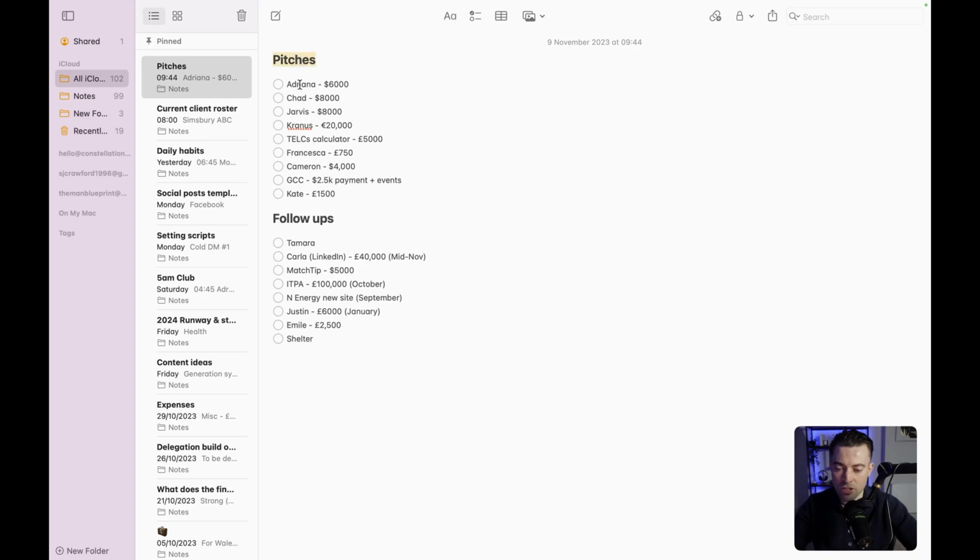Under pitches, we have the client name, and a dash, and then how much I've pitched them for. Client name, how much I've pitched them for. Then under here, we have follow-up. So people I've been speaking to, but we haven't got to a place where I know exactly what they want, they've submitted their onboard form, and I can actually send a proposal. So people I'm in talks with, you can see here. Obviously, there's a substantially higher budget for some of these, which is why it hasn't quite got to the proposal point yet.